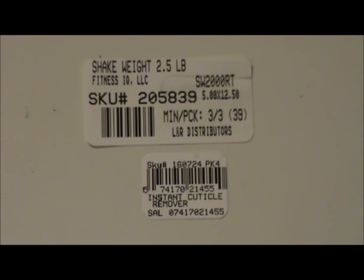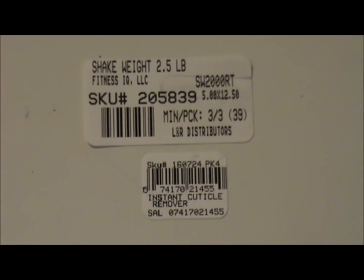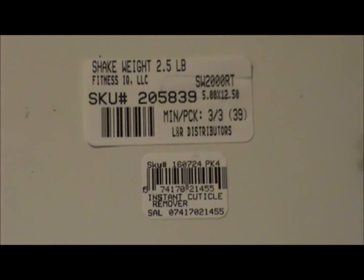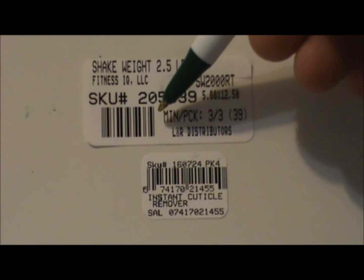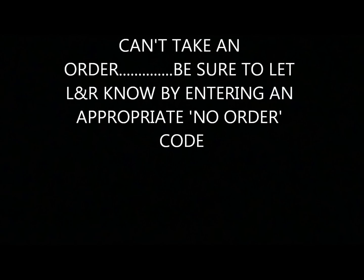Depending on the type of reorder label, different information will be available, but you'll normally find the SKU number. That's a specific L&R number for that item. Product description, minimums and pack sizes, and a scannable ordering code. Discuss with your senior merchandiser if you're missing reorder labels. If you're ever servicing a store, but because of extenuating circumstances cannot take an order, say the manager doesn't want an order, or the fixtures are full, there are special codes to enter in your Cipher. Those can be found in your Cipher manual.